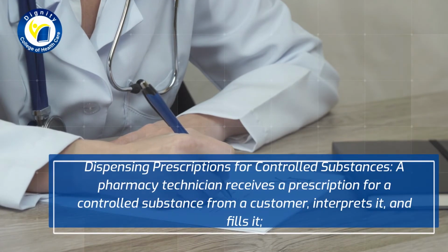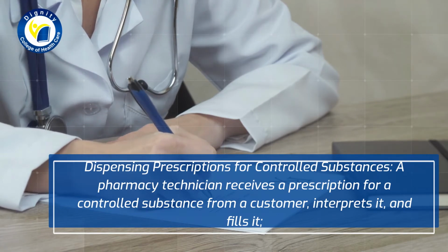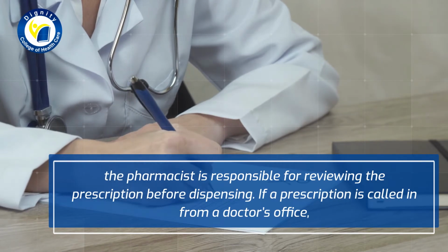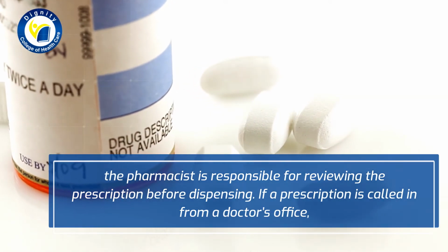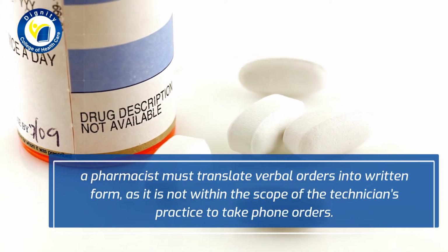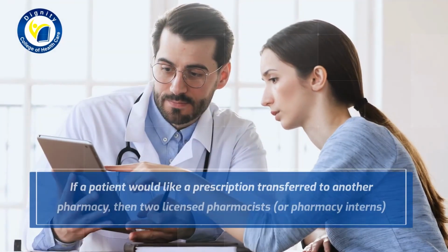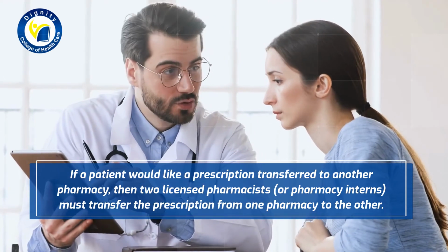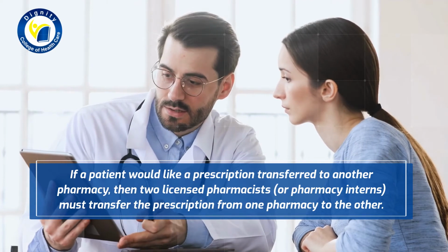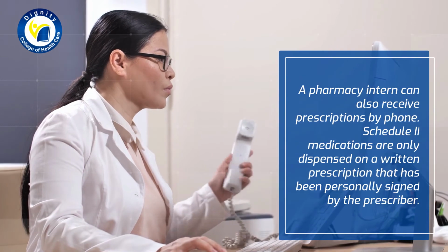Dispensing prescriptions for controlled substances. A pharmacy technician receives a prescription for a controlled substance from a customer, interprets it, and fills it. The pharmacist is responsible for reviewing the prescription before dispensing. If a prescription is called in from a doctor's office, a pharmacist must translate verbal orders into written form, as it is not within the scope of the technician's practice to take phone orders. If a patient would like a prescription transferred to another pharmacy, then 2 licensed pharmacists, or pharmacy interns, must transfer the prescription from one pharmacy to the other. A pharmacy intern can also receive prescriptions by phone.